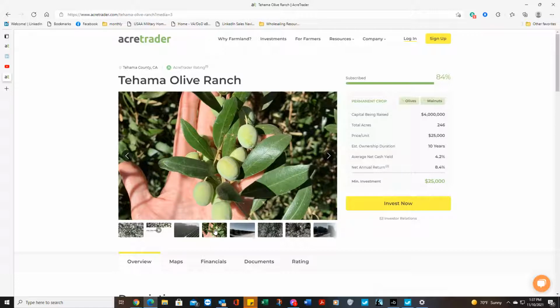But the guys from that part of AcreTrader, the founders and the guys that work there, a majority of them are former farmers that come from farming families. They understand not only how to raise the money, but they've worked on farms. They've seen the business aspect of farming the majority of their lives. So that's another reason why I joined up with these guys. They actually have hands-on experience.